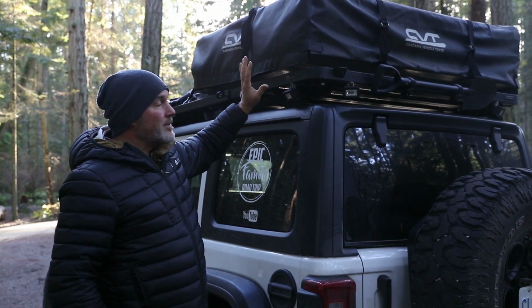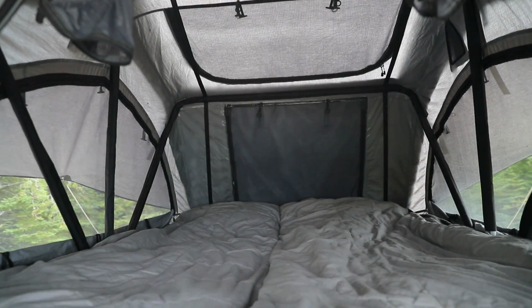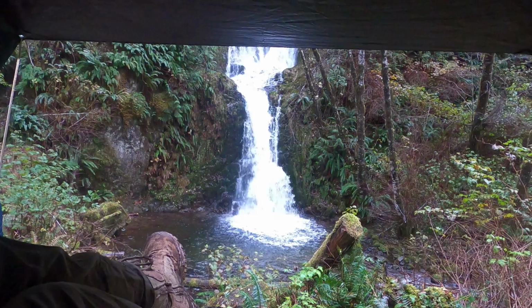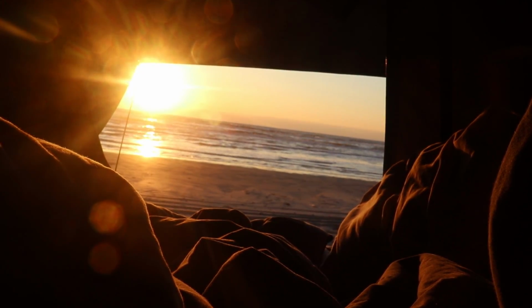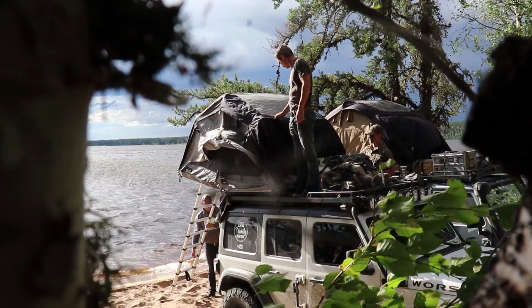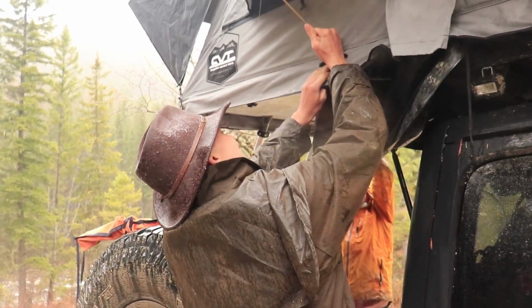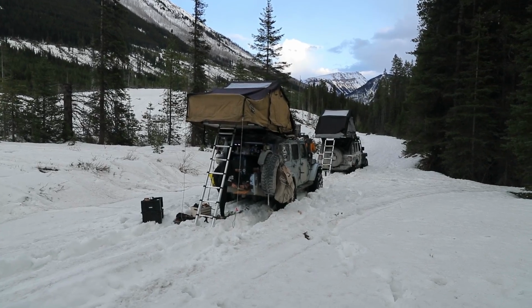All right, of course, we've got our CVT rooftop tent up here, and I'm not going to spend a lot of time reviewing it in this video. You can look back on our YouTube channel and see other reviews that we've done on the CVT tents. We're very happy with them. We've used them for many, many years. This one, of course, has stood up to the test of time this year and all the usage we've put it through, in all kinds of weather conditions.